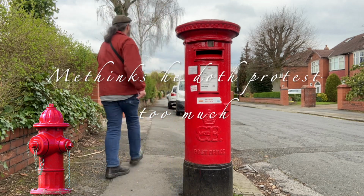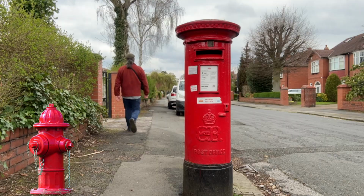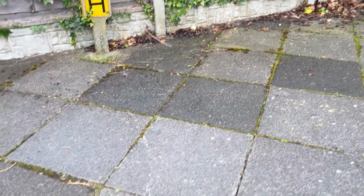I've been visiting this country pretty much every year since 2004, but it wasn't until we moved here about 5 years ago that I noticed you don't have fire hydrants. Well, at least the type I'm used to anyway. This is a British fire hydrant. The H stands for hydrant, and it's down there under the pavement somewhere.